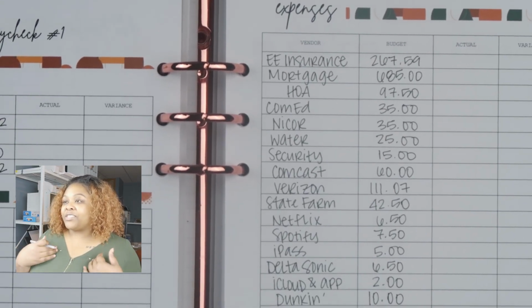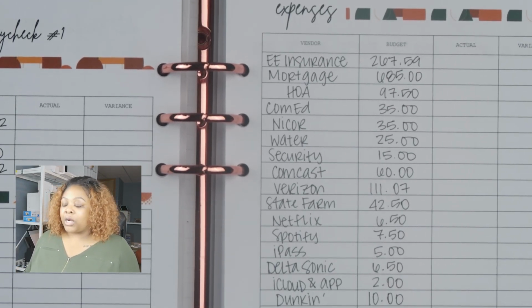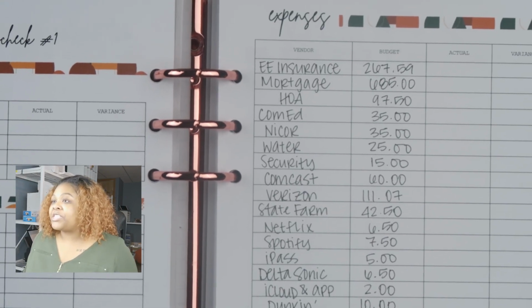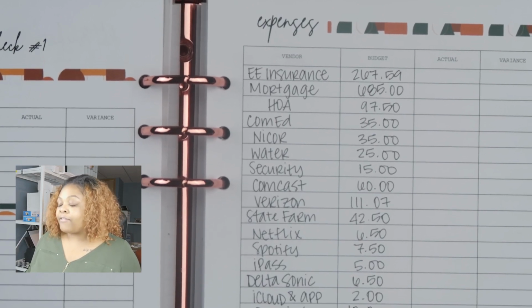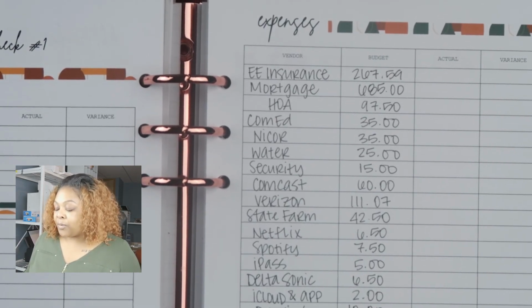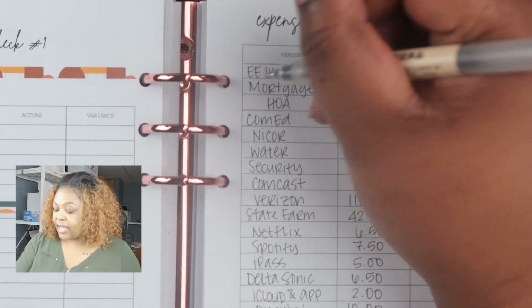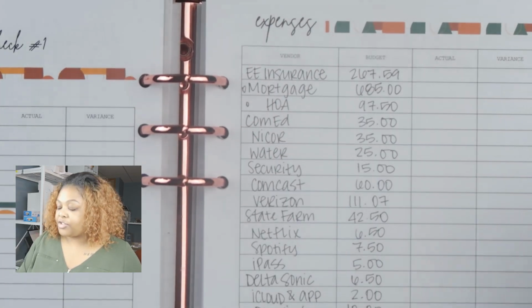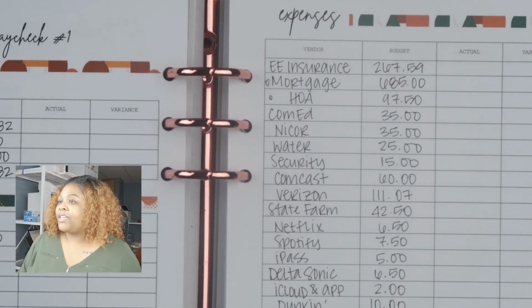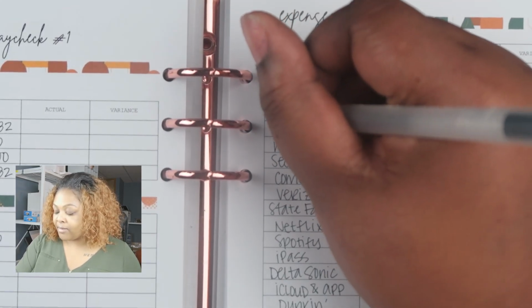So employee insurance, that's my contribution, is $267.59, and that is for medical, dental, vision, and life insurance. Mortgage is $685. That is the $1365 divided by 2. HOA $97.50. That's divided by 2. And again, I have to make this transfer and this transfer. ComEd $35, NICOR $35, water $25. Still don't have that bill.